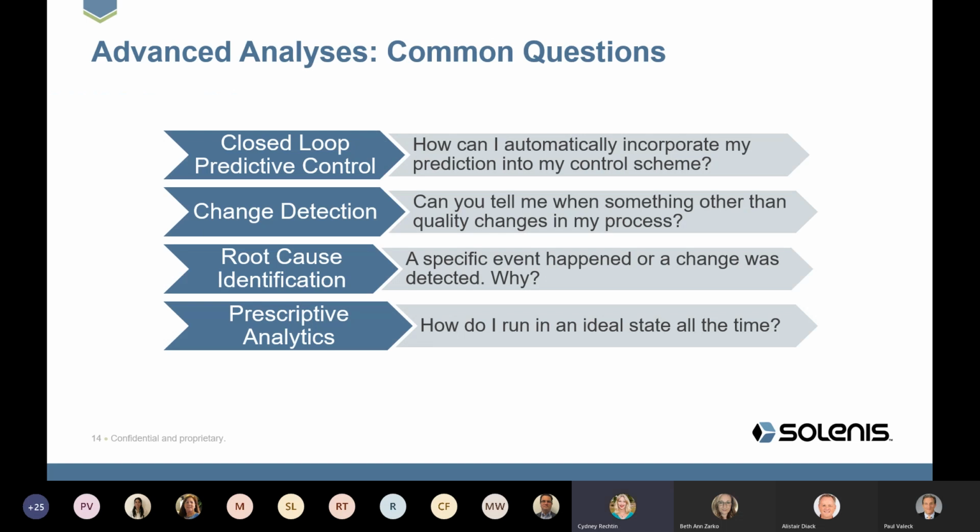So when a paper manufacturer is interested in incorporating predictions into their control schemes, APCs, or something else, they're looking for closed-loop predictive control. So they want to know when anything, not just the thing they're predicting, changes. When they want to know if what they're predicting changes away from normal, then that's change detection. So they want to be identified, hey, right now, I'm in a bad production state. That would be change detection.